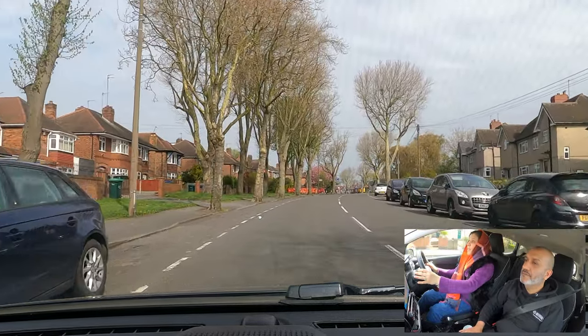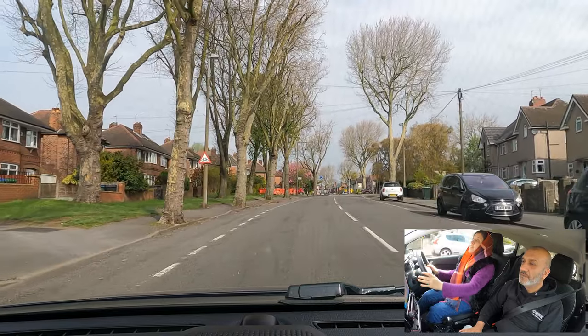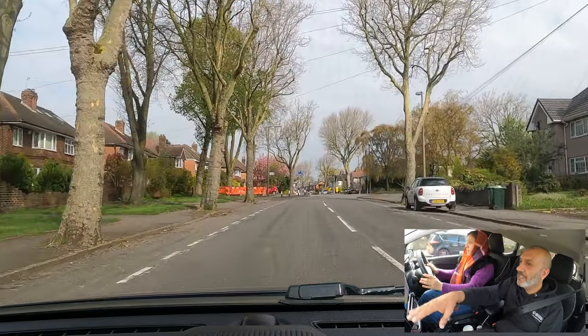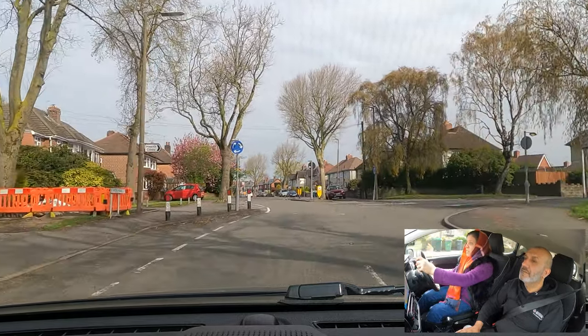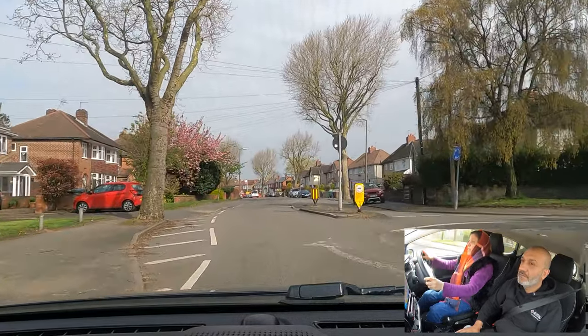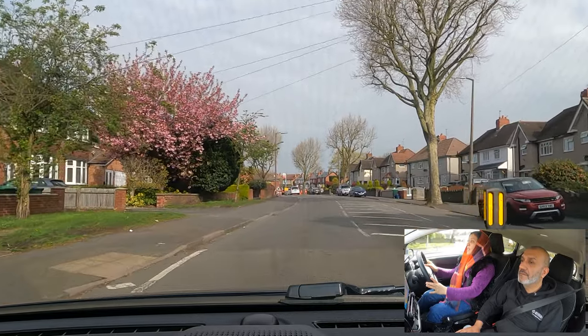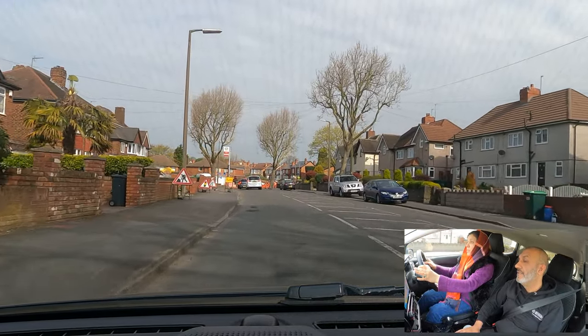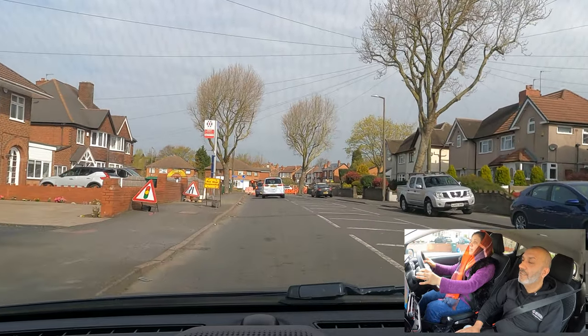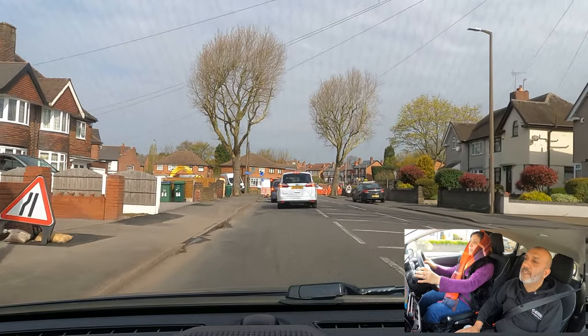Anywhere here. After 100 yards, cross the roundabout. Okay, now keep going. Heights Road. Cross the roundabout and take the first exit. After 100 yards, cross the roundabout and take the second exit.